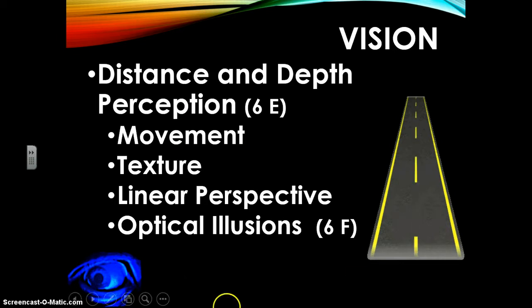Texture. If you look at this eyeball down here in the left-hand corner, there's a lot of texture that you can see with that eyeball. And so we perceive that eyeball to be close to us. On the other hand, people who are in art, they learn very quickly that things you're going to put in the background of the picture, you don't put as much texture with it.